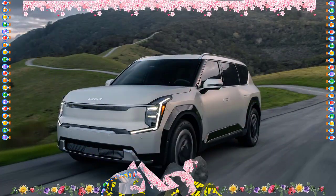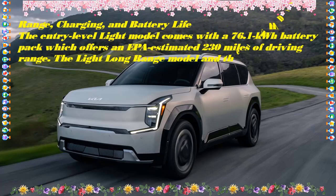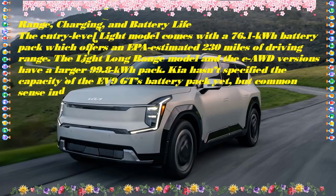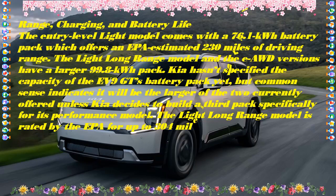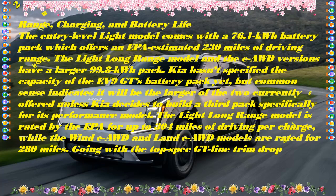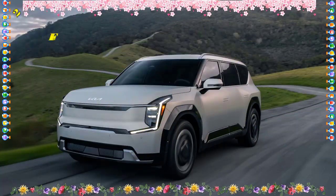What's new for 2026? Aside from the adoption of the NACS charging port, the core EV9 models return with no significant changes for 2026. There is some news, however, as the high-performance EV9 GT trim, not to be confused with the current GT-Line, joins the lineup. Featuring dual motors, beefier brakes, an adaptive suspension, and unique styling elements, the EV9 GT is the fast and furious three-row battery electric SUV you didn't know you needed until now.